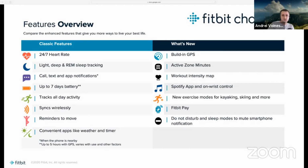Fitbit-specific nudges remind you to move, which gives an incentive for users to do at least 250 steps per hour. We think that's quite healthy. There are a few common apps, like alarms with smart wake, timers, and a weather app.